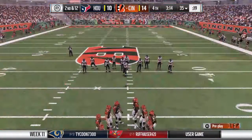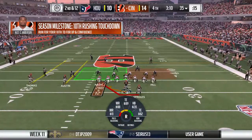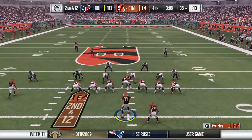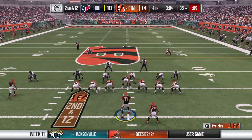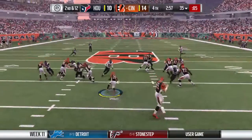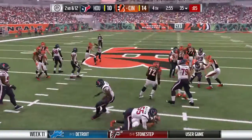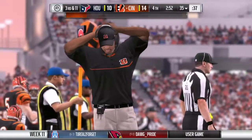And the offense will be looking to get at least some of this yardage back here. It's 2nd and 12. Here we go. Blue 90. Blue 90. Now it's the all-purpose back. This is Darren Sproles. No gain that time, and it leaves them with 3rd and 11 coming up.